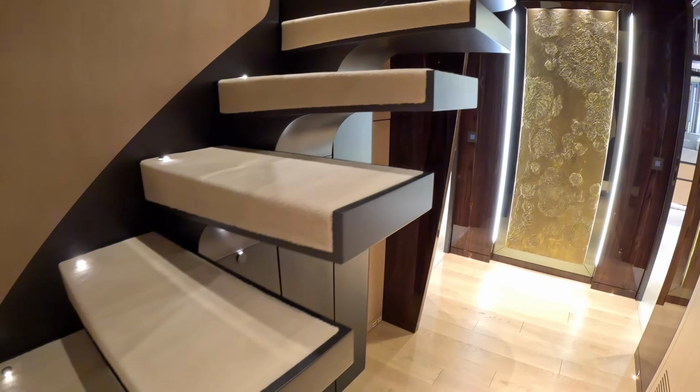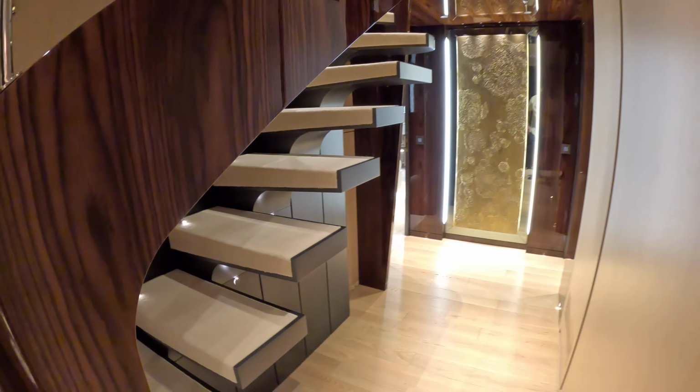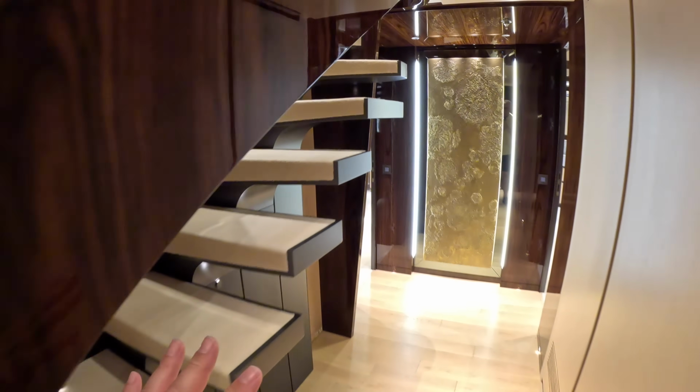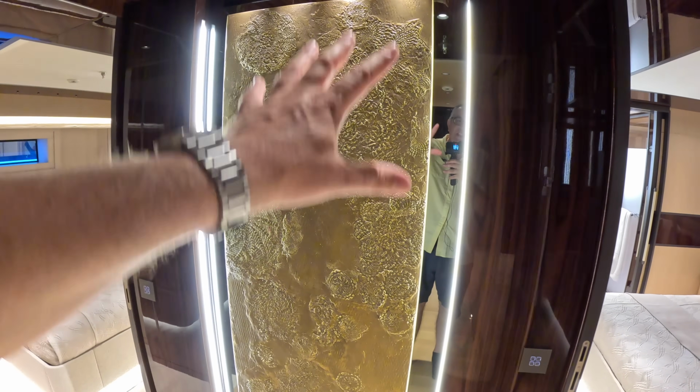How amazing is that? Of course, it's not really hanging in the air, it's attached on that side, but you can imagine the steelwork that's gone into creating that so that it's absolutely rigid as you come down it. And it just makes us feel so open through here. Beautiful. Again, with the stunning finishes in places like this.